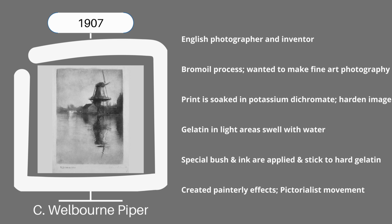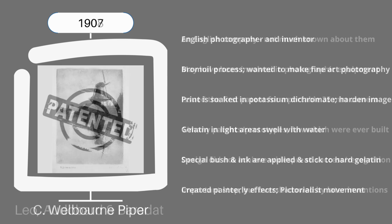The print had to be well washed to get rid of the chromic acid, or it would discolor over time. The resulting print created a painterly effect and was popular amongst those in the pictorialist movement.